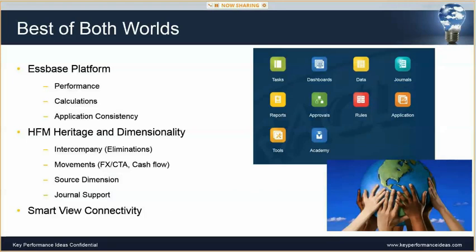There are actually new dimensions in there as well. We have a movements dimension. Now that movement dimension assists us, it has already rules and calculations for FX and CTA, which is definitely going to benefit us for cash flow. That's usually the toughest piece to get into an application. Now, much of those calculations are available to you and available on day one.